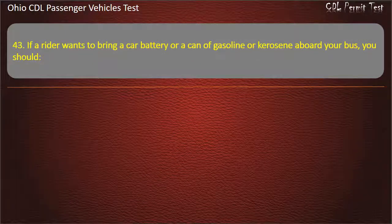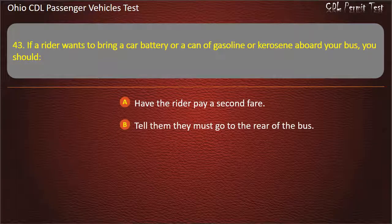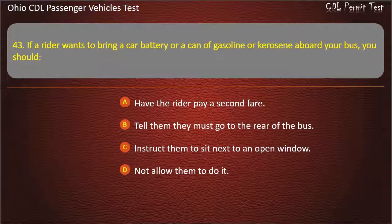Question 43. If a rider wants to bring a car battery or a can of gasoline or kerosene aboard your bus, you should have the rider pay a second fare. Tell them they must go to the rear of the bus. Instruct them to sit next to an open window. Not allow them to do it. Answer. Not allow them to do it.